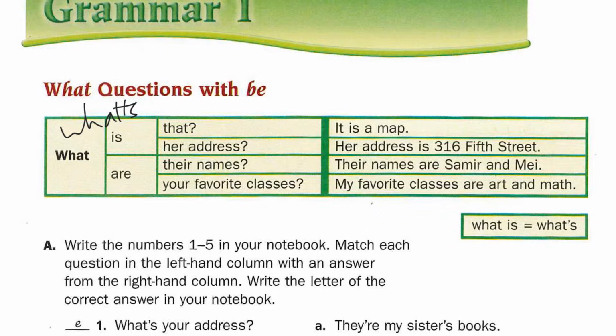What are your favorite classes? My favorite classes are art and math.